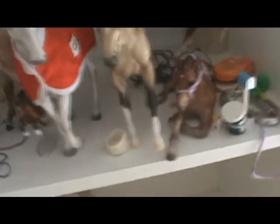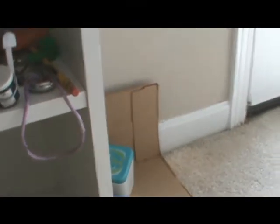But yeah. So over here is some of my show horses. Actually, I've given up showing for the most part, because I just can't stand it. I have to play with them. Up there's my show horses and stuff. Down here's just horses.